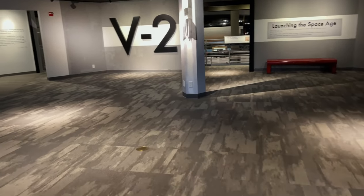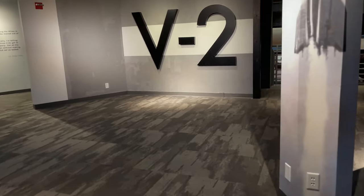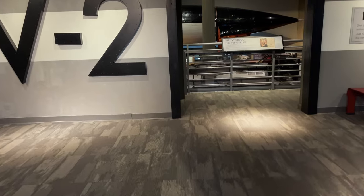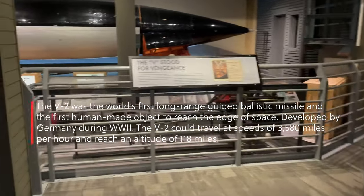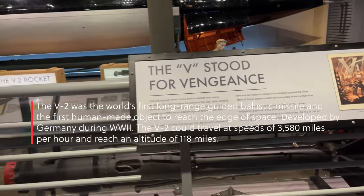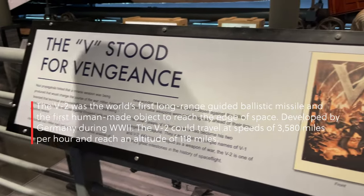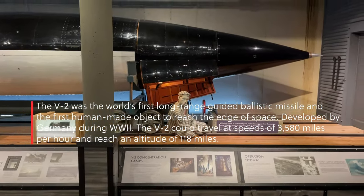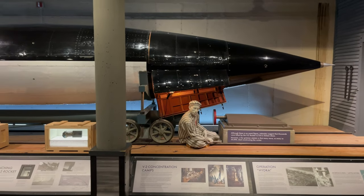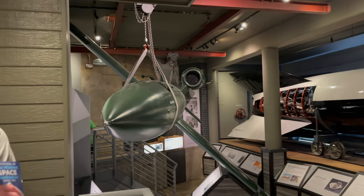All right. Let's go in the V2. Launching the space age. All right. The V stood for vengeance, Mason. That guy doesn't look very happy working on that. Nor does he? Watch out, Mason, that rocket's gonna get you.